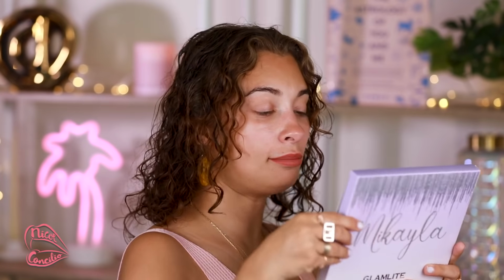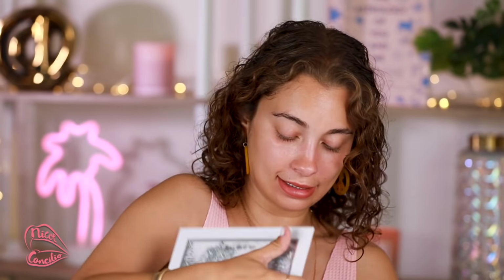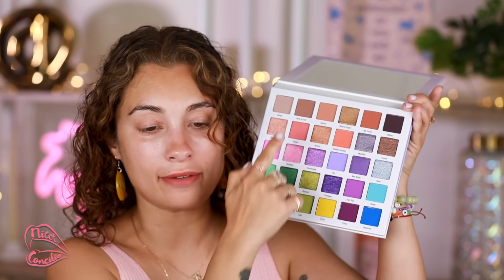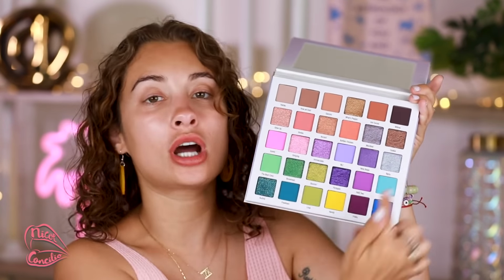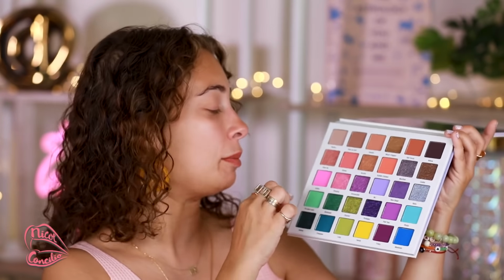So let's unbox this eyeshadow palette. Ooh, there's actual glitters in it. That's really cute. So let's open up the palette. Oh, it's so cute. This is what it looks like on the inside. So you have some of your neutral shades, your more colorful shades down here, purples and greens, pinks. You guys know I'm already like levitating towards the pink, but don't worry, I'm not gonna do it.